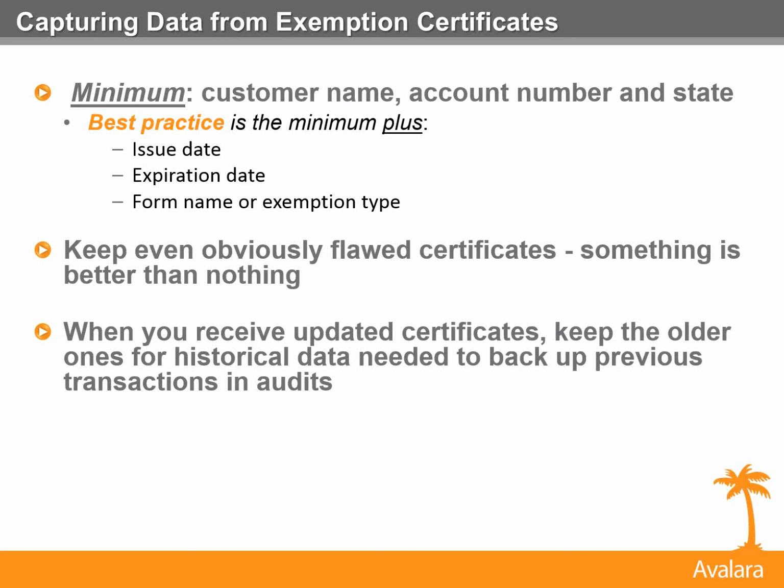And then you've got to think about capturing the data from those exemption certificates. At a minimum, you need to know what the customer name is, the account number, and the state. Really, the other piece of it that makes it the best practice is to know when it was issued, what the expiration date of that certificate is, and what the exemption type is.